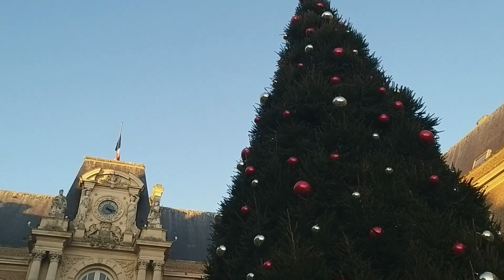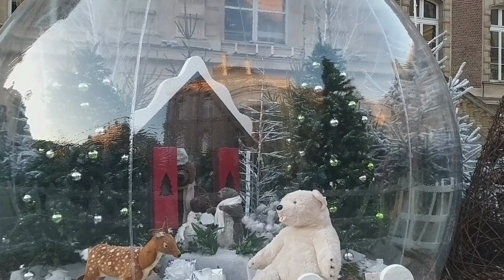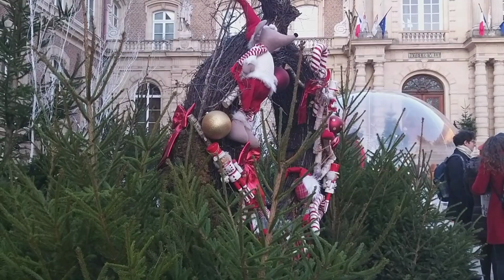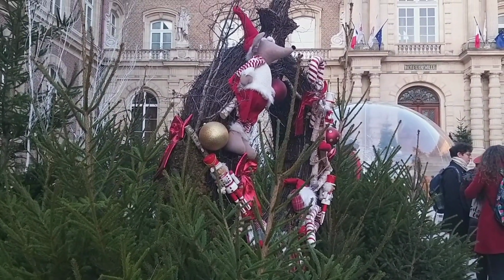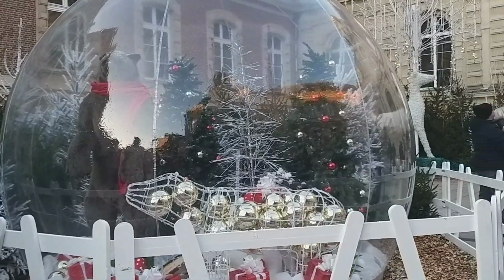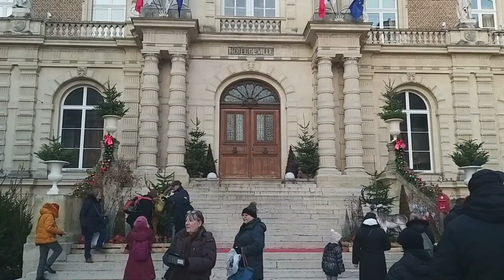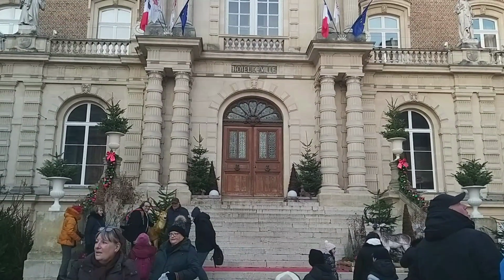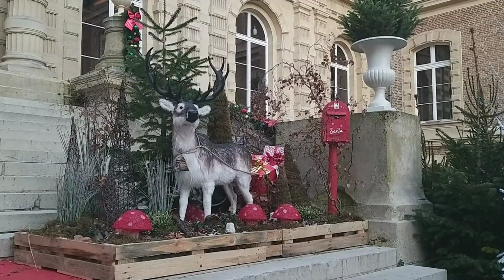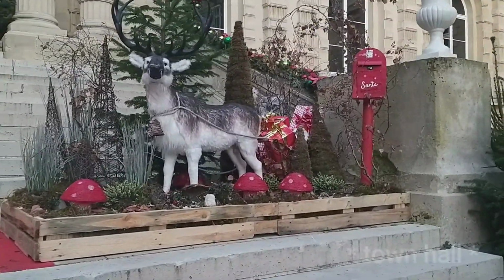Aren't these igloos such fun? So, little Christmas scenes inside each one, and they aren't going to get damaged by the rain. The place here was full of children this time of the evening, but as it got darker and darker, the children presumably went to bed, and the place was alive with adults enjoying a glass of mulled wine or hot chocolate.